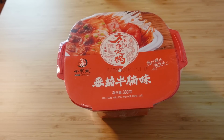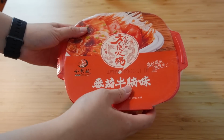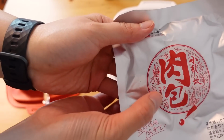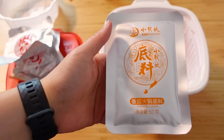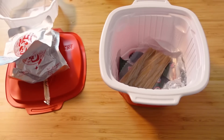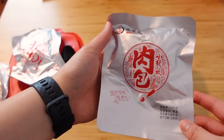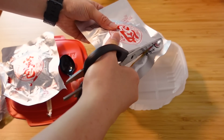Let's move on to the third product that we have bought for today's video. Okay, the next item that I want to try is the tomato and beef brisket noodles. I love tomato, so I have high hopes for this. This says vegetables. It says meat. This is the tomato soup base. This is the vermicelli. So we'll start off with the meat.